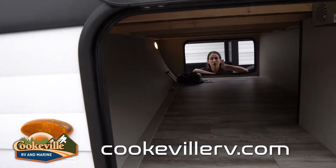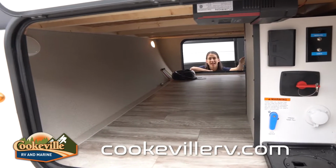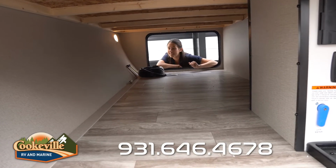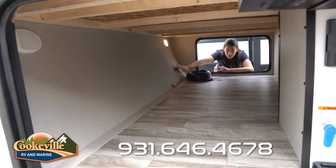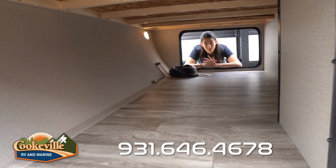But let's check out the storage first. And here we are in our front pass-through storage. It's a perfect place for all of your hoses and anything else you need to keep while you're traveling for your outdoor entertainment space. They have two LED lights down here, as well as some tools that you may need in case of emergency, like this tool to help you bring your slides in if they're stuck out and you happen to have some problems at the campsite.